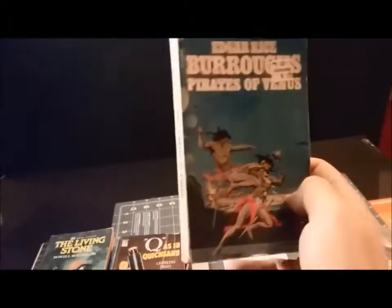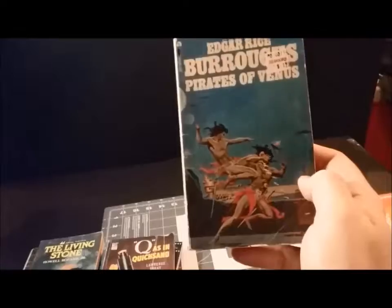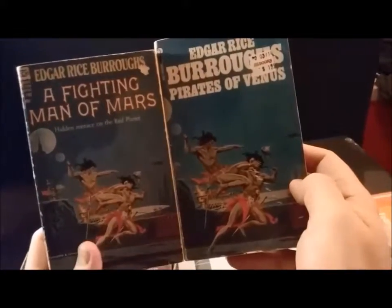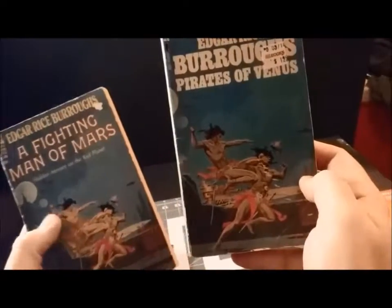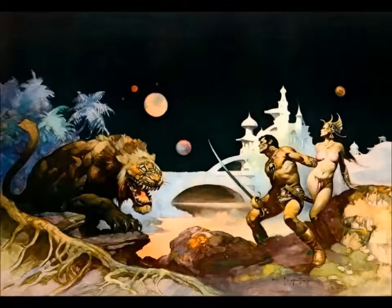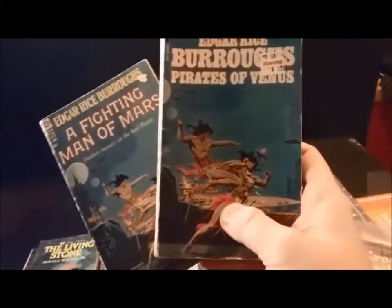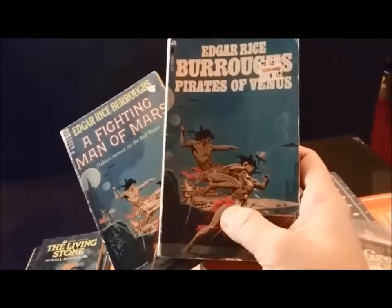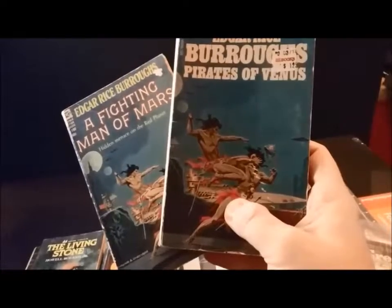Burroughs' Pirates of Venus. This is an Ace edition here. This again is Ace recycling a previous cover, in this case, A Fighting Man of Mars. Now this cover is appropriate to Burroughs' Mars series, because that one is set on Mars, two moons, right? You know, a generally clear atmosphere. Venus, however, historically, especially in fantasy and fiction, is always clouded over, so they can't see the moons. In fact, the populace of Venus is ignorant of the existence of the heavens. They think they live on a flat disk, basically, and not a sphere.